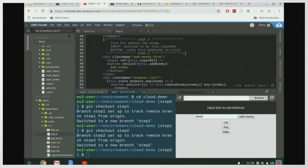So we can add an enemy that I see around my house. And there we go. But if you refresh, the new thing I added is not there, because it's just saved in memory. And every time you refresh the page, it's gone. So we want to save it to the back end somewhere, up in the cloud.